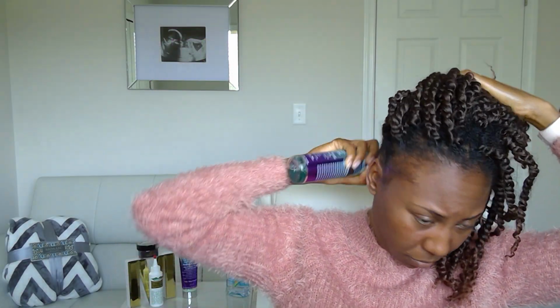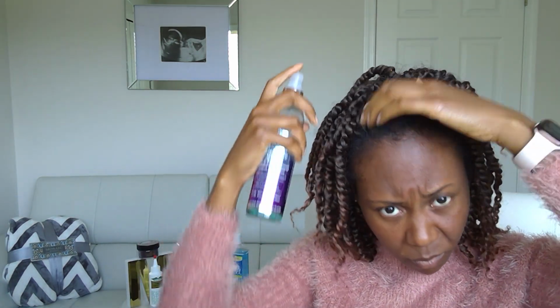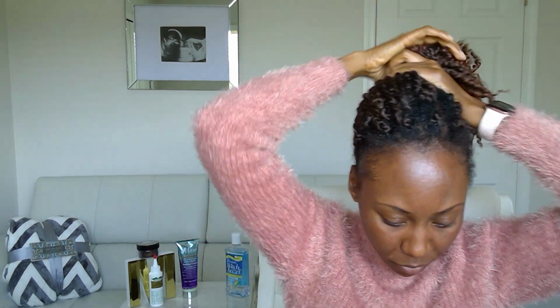So my next step is to moisturize my hair and my scalp. So I'm just grabbing my restorative spray and literally spraying it all over my head. What is this right here, y'all? What is this? Foolery. So now I'm just putting it up into a ponytail so that I can get to my edges and the nape of my head.